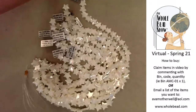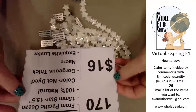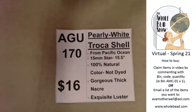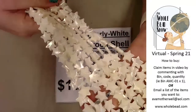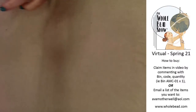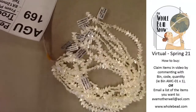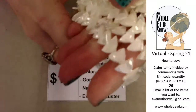Stars. So pearly white troca shells from the Pacific Ocean, 15 millimeter stars. The strand is 15.5 inches long. One is AGU 70. And these are whale tails, 8 by 12 millimeter. This one is AGU 169, and they're $18 a strand.